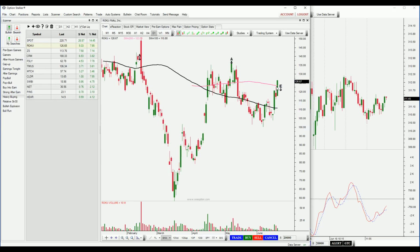Now we want to see that 200-day moving average hold today. The more days that 200-day moving average stays intact, the better, because that will confirm that technical support level that was resistance is now support. So we don't just have that 200-day moving average that we're going to be leaning on. We also have this 100-day moving average, and we have horizontal support. 1, 2, 3 tests. So I feel pretty good about this spread right in here.